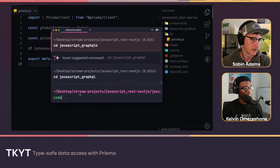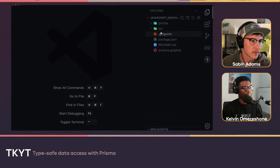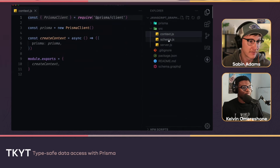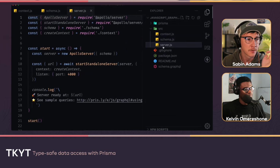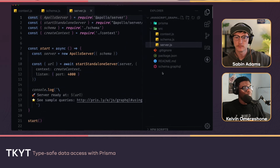And then I can open this guy. So this is just going to be the same exact sort of thing we saw, except now this is a GraphQL starter. So we're using Prisma Client, creating some resolvers, creating our schema here, and then this is our GraphQL server running Apollo in this case.